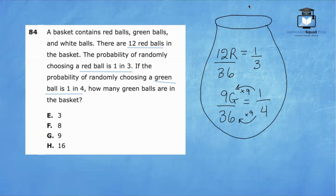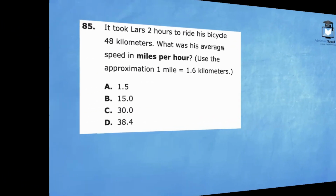There are 9 green balls in the basket. So answer choice G is the correct answer. Number 85.